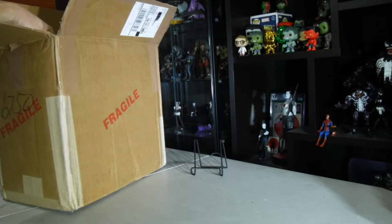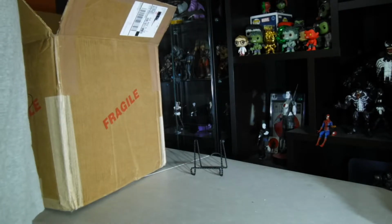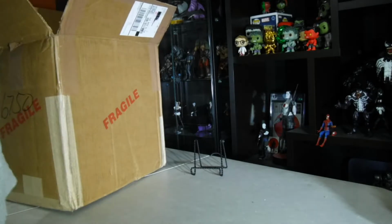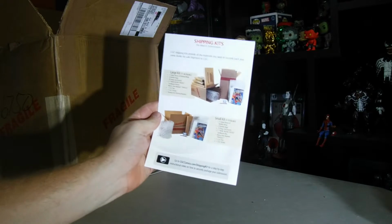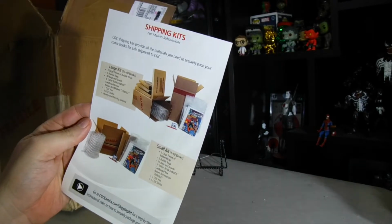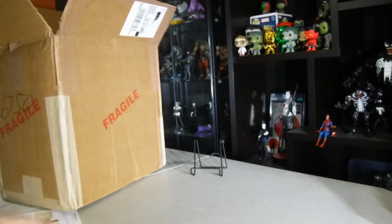All right, so let's get to the graded books. And I'm just going to pull them out of here, or not. Kind of don't want to come out. I'm going to start from the front, where it looks like the damage was done to the box. And there's an advertisement for shipping kits. That's the first time I've seen one of these. I actually might take them up on these, especially for high dollar books.